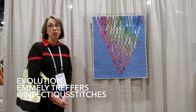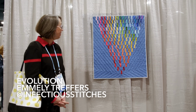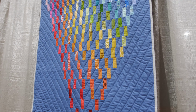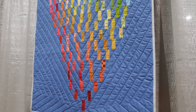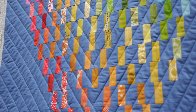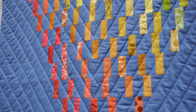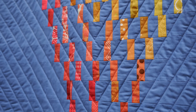This is Evolution by Emmely Treffers from the Netherlands. She talks about how we would have no biodiversity without evolution, and how it starts at one single species and becomes a multitude. But it is a beautiful use of fabrics, and she did such an interesting quilting to reinforce what her vision for her piece was.